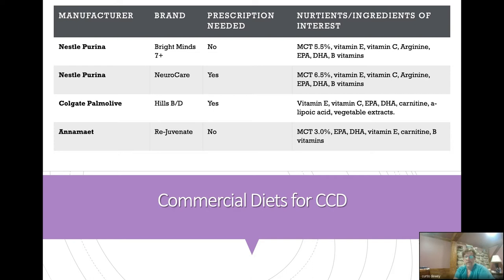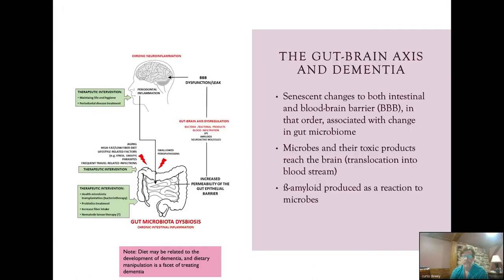So here are four diets that are commercial diets for CCD. If you look at the ingredients of interest, you see that most of them have MCT or medium chain triglycerides at a fairly high level. They have multiple things that are considered antioxidants also. So which one do you choose? I think all four of them are good products. The NeuroCare and the Hills BD have actually been tested in trials. I don't think Bright Minds or Rejuvenate have, but all four are good quality commercial diets.